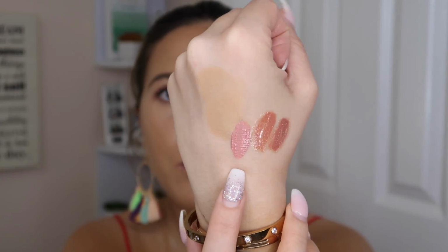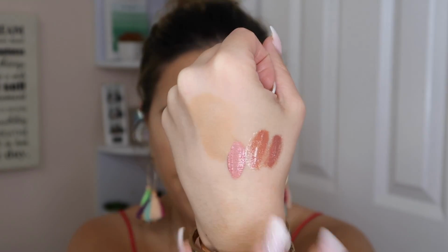This is a really pretty pink color. First, I don't even think I mentioned this. The packaging is so cute. Very sleek and very simple but cute. I love these shades so much. And yes, I am that person that puts them back where they belong just because they look so good. But that is that pink shade. Look at how pretty that pink shade looks. That is definitely a summer color.